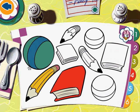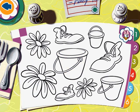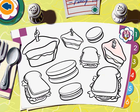Oh! We did it! There are small, medium, and large items in this picture. Color all the small items that you can find. Hooray! Excellent! There are small, medium, and large items in this picture. Color all the medium items that you can find. Okay, I'll try. That's fantastic. Oops. Medium means not too big and not too small. Yippee! Pretty good.